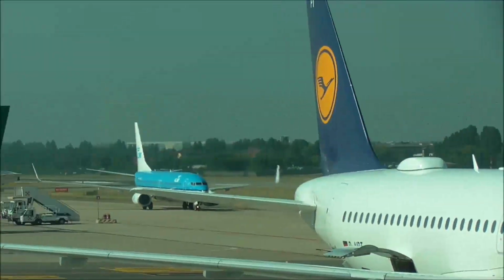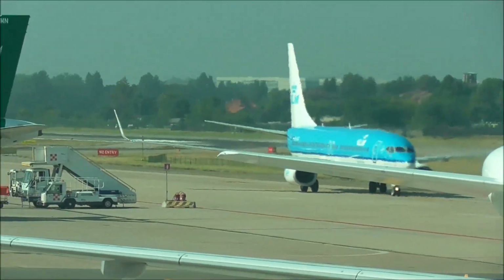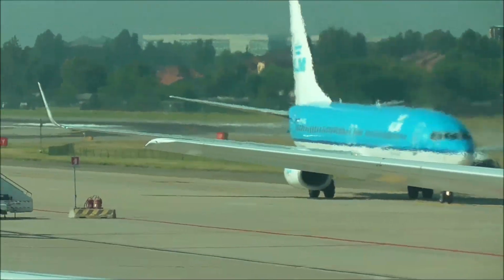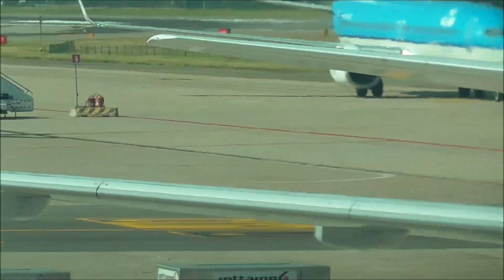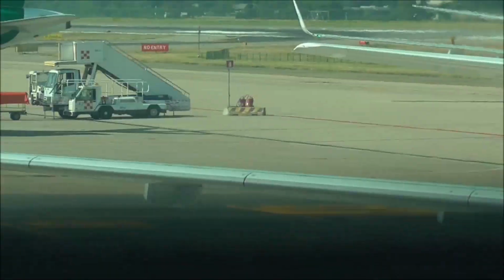Today we're at Milan Linate Airport. Right now, as you can see, just over there, sitting on stand, is a KLM 737. It's just arrived in from Amsterdam. They only fly to Amsterdam here, so yeah.